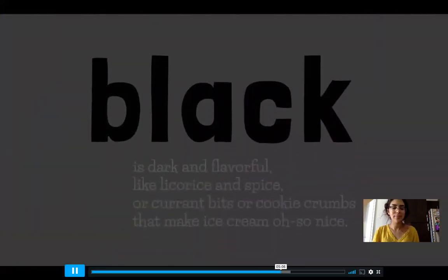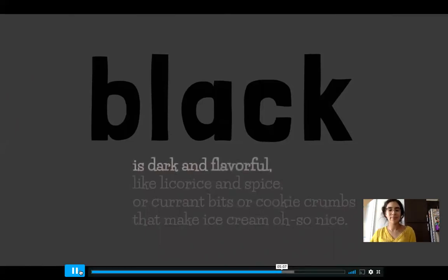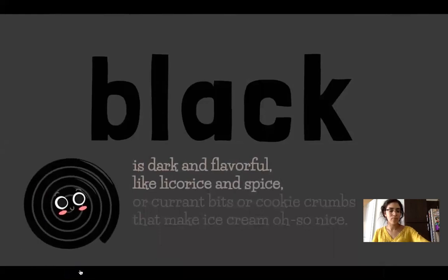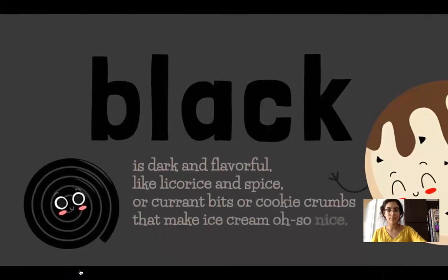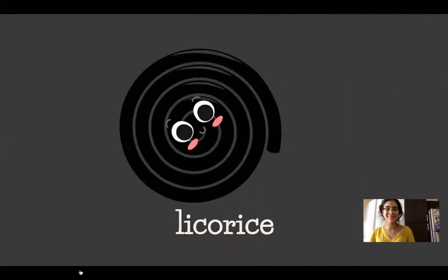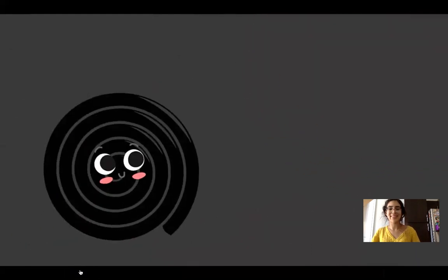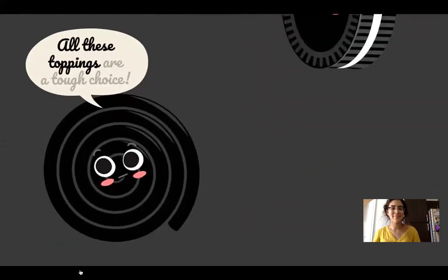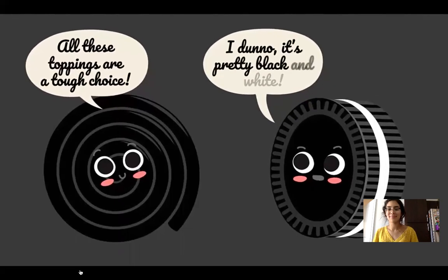Black. What color is this? Black. What is it? Black. It's dark and flavorful, like licorice and spice, or currant bits, or cookie crumbs that make ice cream oh so nice. Licorice. Cookie! Currant ice cream! All these toppings are a tough choice. I don't know. It's pretty. Black and white.